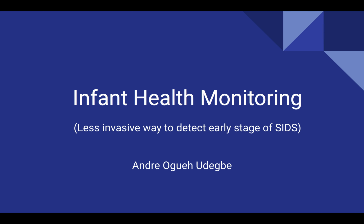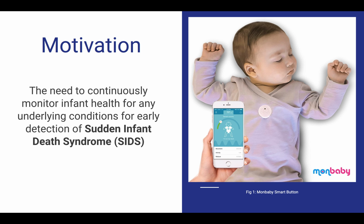Andre, and I will be talking on infant health monitoring with emphasis on ways to detect early stages of SIDS in a less intrusive manner. The motivation of this research is the need to continuously monitor infant health for any underlying health conditions, in this case, SIDS.